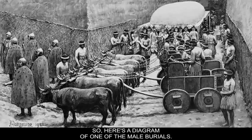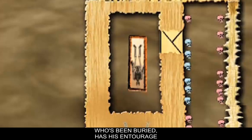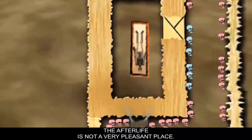The significant thing about this burial is that the prince or male aristocrat who's been buried has his entourage sacrificed outside the room waiting for him. So there's some sort of indication that there's an afterlife. Well, if you look at the Epic of Gilgamesh, the afterlife is not a very pleasant place, and it doesn't seem like you can take stuff with you, but maybe they were just optimists and that's how it worked for them.